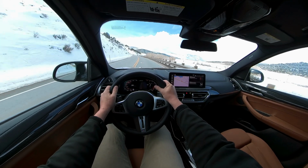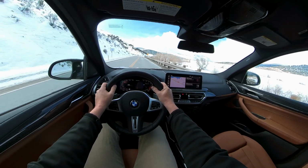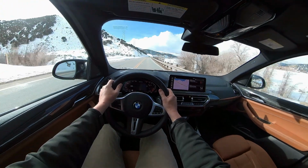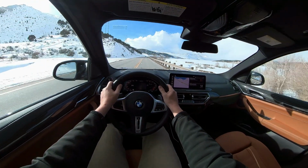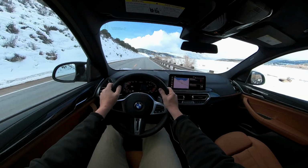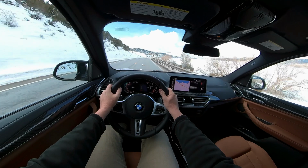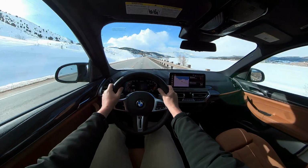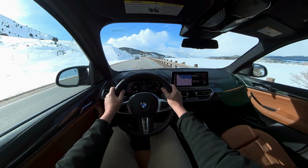These X3s start in the high $40,000. This interior feels really good for about the 50 grand range. When you get close to 70, you start to think, is this nice enough? But that is just what cars like this cost now. The problem is the option sheet. You start checking options. This has special paint and it has all of the M things. And so as a result, it gets close to 70.